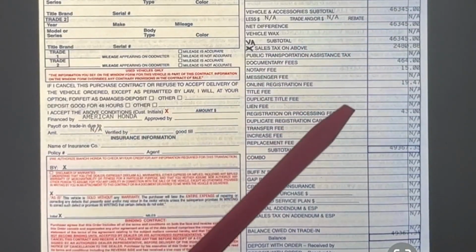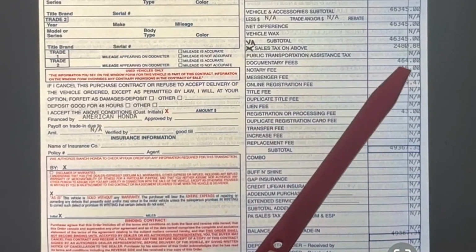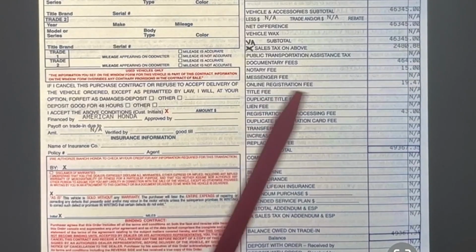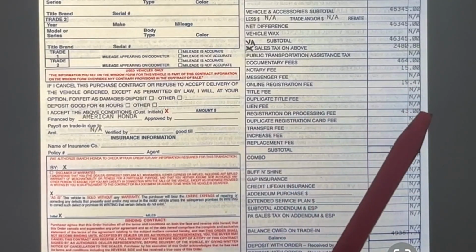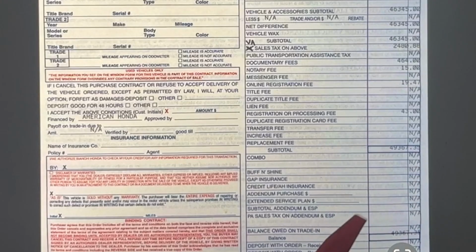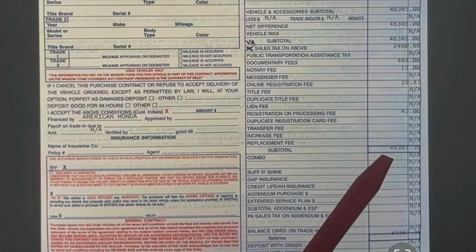$46,345, that's MSRP, and then you got the sales tax, $2,480, documentation fee, $464, notary fee, $15, online registration fee, $19.47, registration or processing fee of $43, which gave you a subtotal of $49,367.35. And that's the price I paid for my 2024 Honda Civic Type-R, by the way.